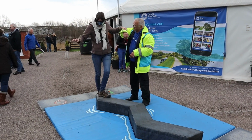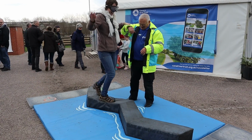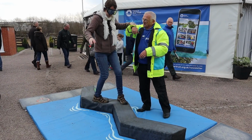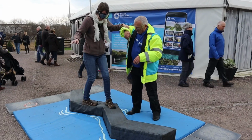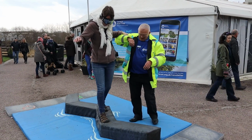Yeah. It didn't help though that it was made of soft foam, so when you stepped on it, it was already a bit like squishy. Unstable, yeah. Not like stepping onto an actual lock gate, but I can understand where they're coming from. If you were drunk, you wouldn't have stable footing, so definitely a good initiative.